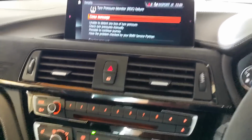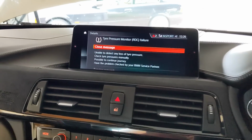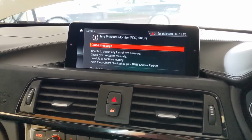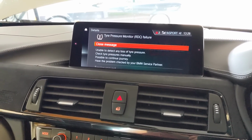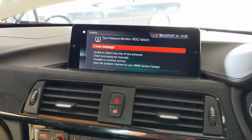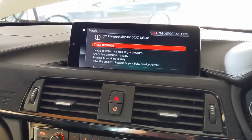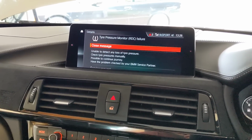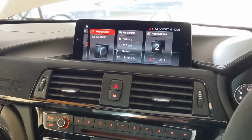And when I go to the menu, it says: tyre pressure monitor failure, unable to detect any loss of pressure, check tyre pressures manually. Yeah, all right, I'd almost prefer it to be that way. Possible to continue journey, however have the problem checked by your BMW service partner. I want to check it myself. It might be something easy.